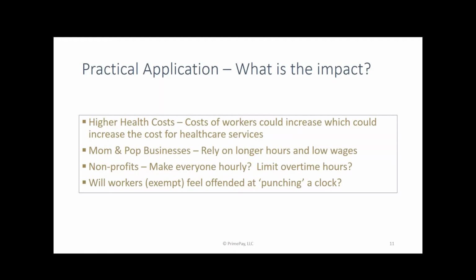So now that we have these new overtime rules that could increase the cost of wages, could that not only increase the cost for healthcare services in the future? So this impact, although very positive to an individual that fits into these thresholds, from a business perspective or even from a consumer perspective, can have an impact of raising our cost to consume healthcare or certainly other items. Think about mom and pop businesses, your small business employer that generally relies on longer hours and lower wages to start their business from the ground floor or to get their business booming. They require those longer hours. They may have set up folks that are exempt to assume those. But now that salary is below the new thresholds, which can greatly impact the overtime or the type of labor force that they need to actually go after and utilize for their company.